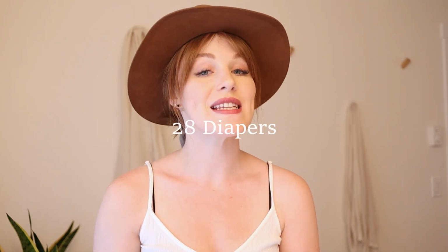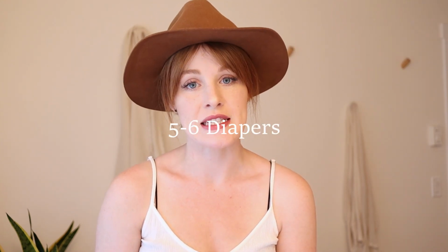With our pocket diapers, we have a stash of 28 diapers. The more diapers you have, the less you need to wash them, but we currently wash them every second day. Right now, we are also doing elimination communication potty training with Elise, so we are just using 5 to 6 diapers a day. Every now and again, we will use less if she goes mostly on the potty.